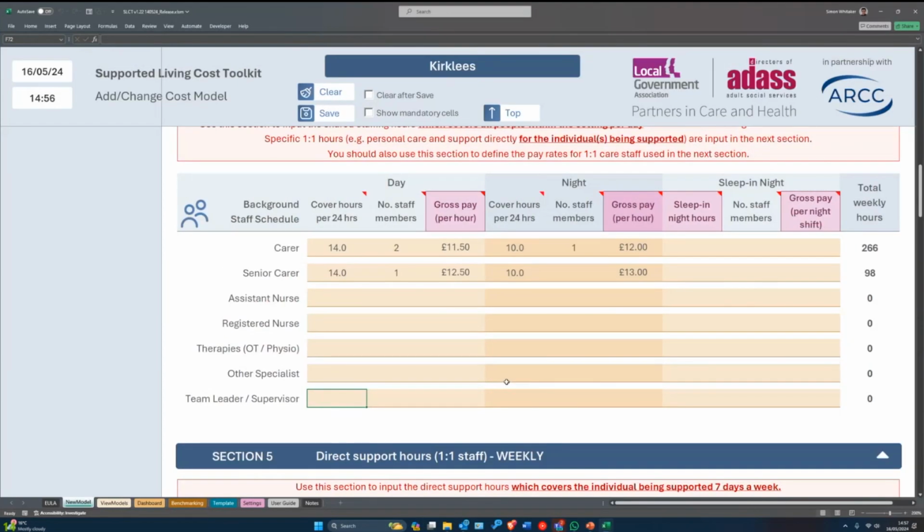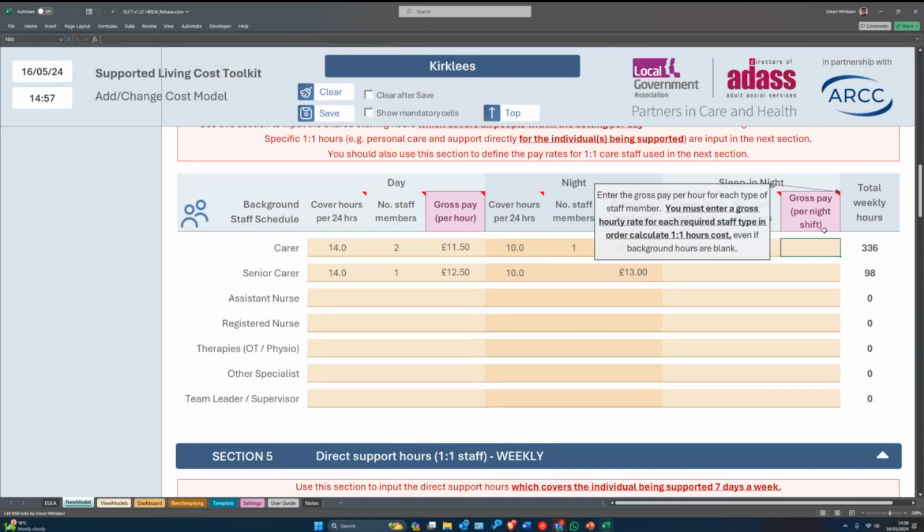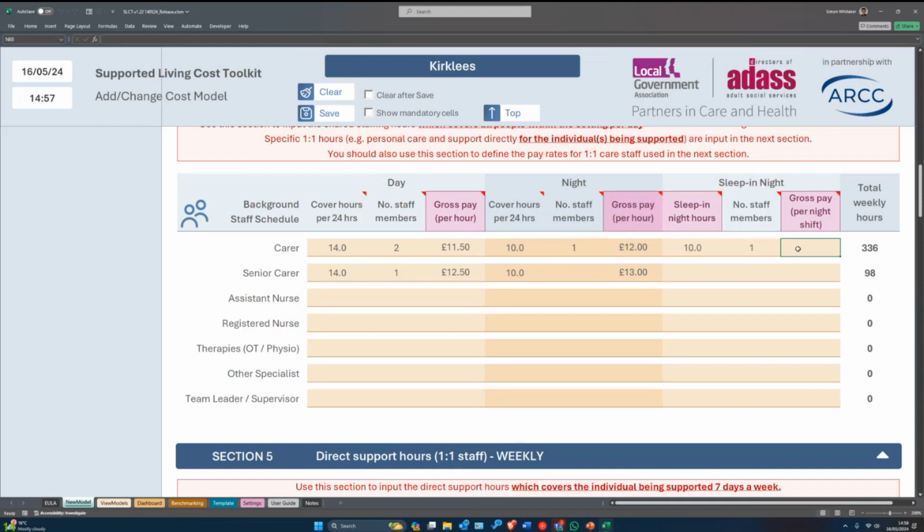Yes. So if we're assuming that this is a block of 4 and we want to have sleeping and waking night, you can add all of these in here. So let's say that I'll do it as a carer because it probably would be a carer. If I have a sleeping shift, now the difference here is, in fact, this is an important point now that Julie's raised it. The gross pay for this is per night shift, not per hour, because typically most providers pay it as a sum for the night shift. So that's why we ask for it per night shift rather than per hour.